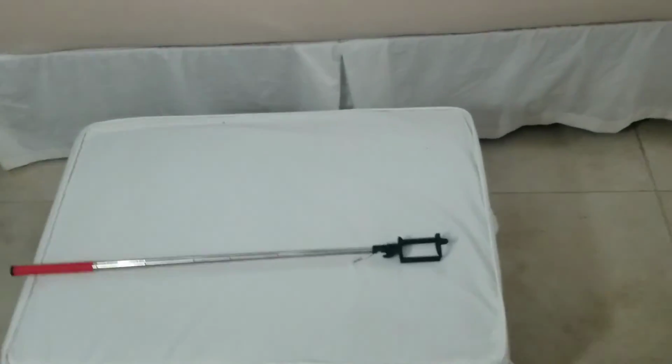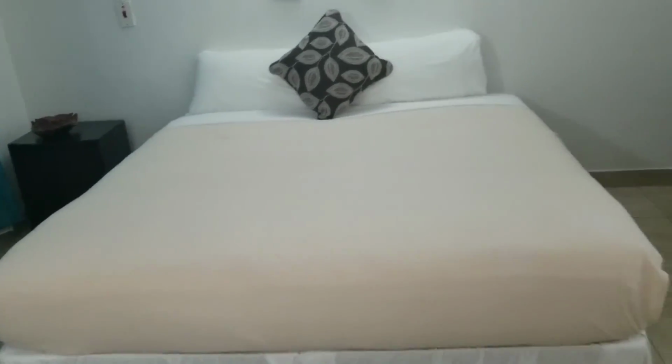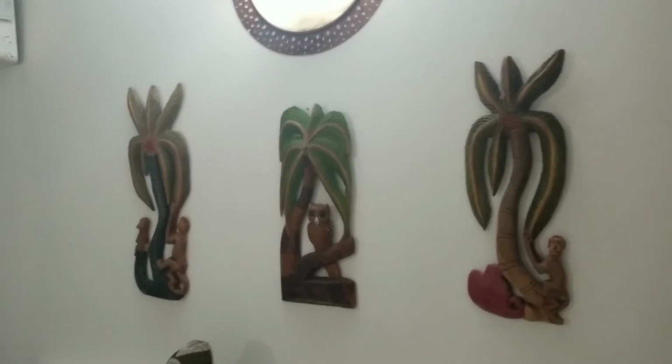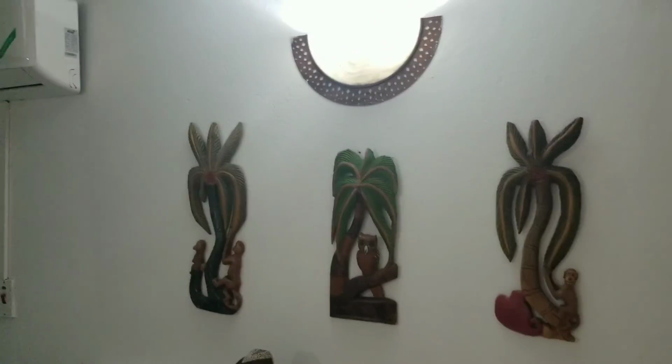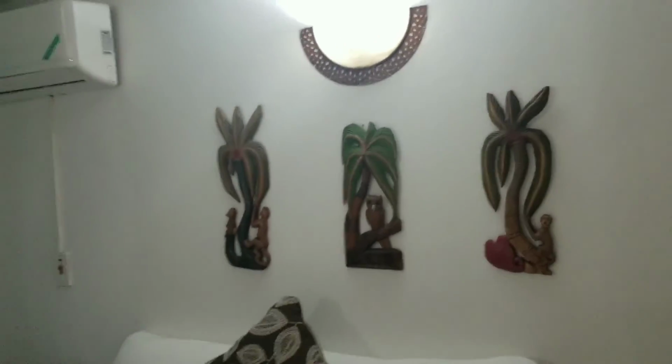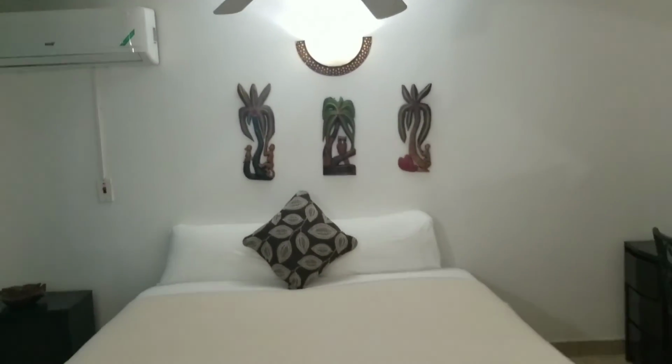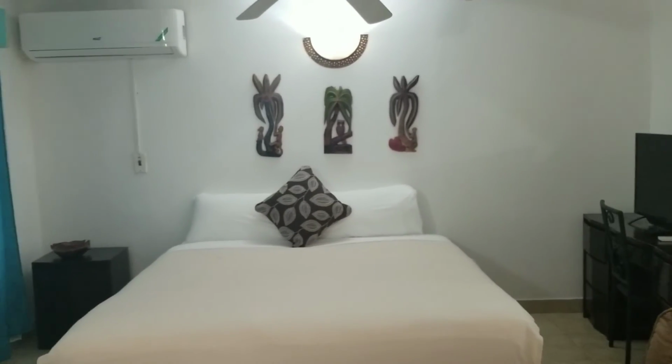Beautiful, beautiful. You have a seat here. Some persons call it a love seat. You guys have all type of different names for it. This is a king size bed. Wow, look at these woodworks over the bed. Like, this is so beautiful, I have to say. Like, this room on the whole is so nice.